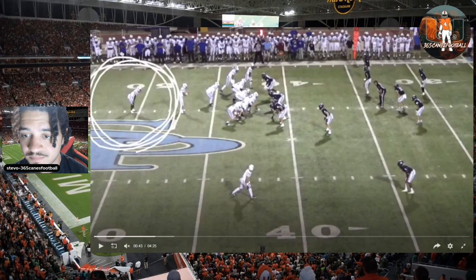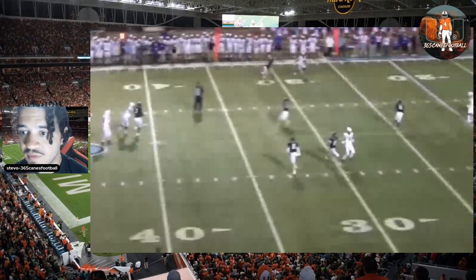11 set personnel. You got your tight end or H-back here, doubles set wide. This is a simple concept, a little play action wheel. Takes a little time for it to go. Comes back to it. Wide open, great catch. Not the best ball. That's ball skills. Look at that ball. It's horrible. He's literally catching it on his ankles.